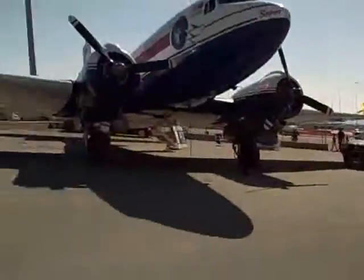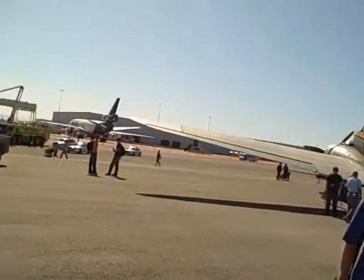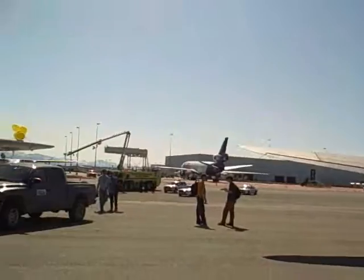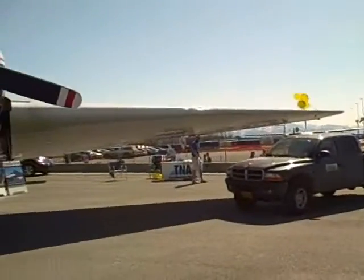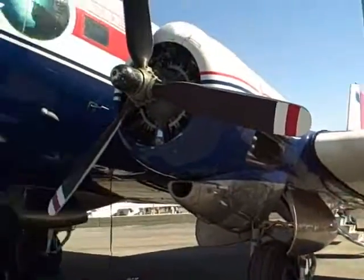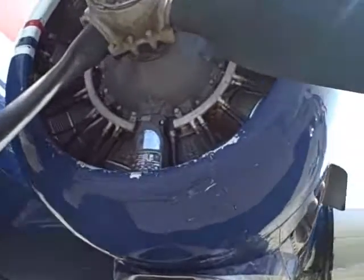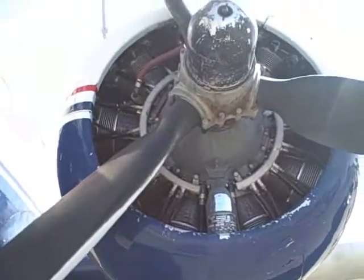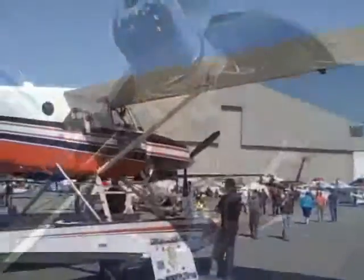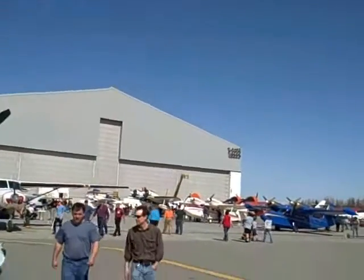Okay, I'm going to go back into that building over there. Did I go in that one? Do you know, I'm not sure. How much of a muchness are they? How many cylinders on that thing? Nope. Oh, I came from there. Okay.